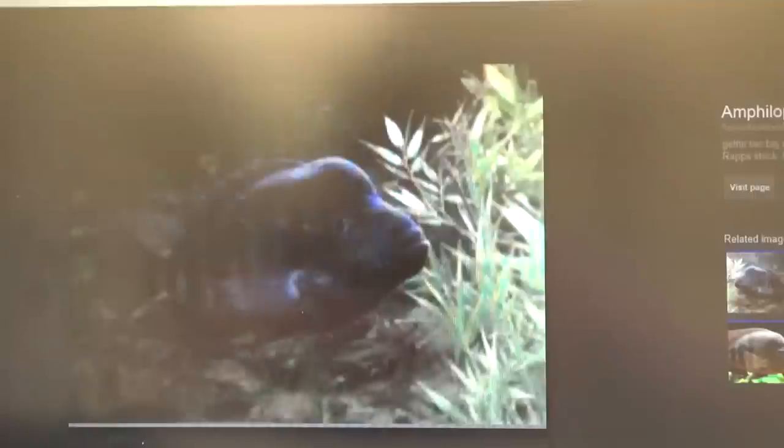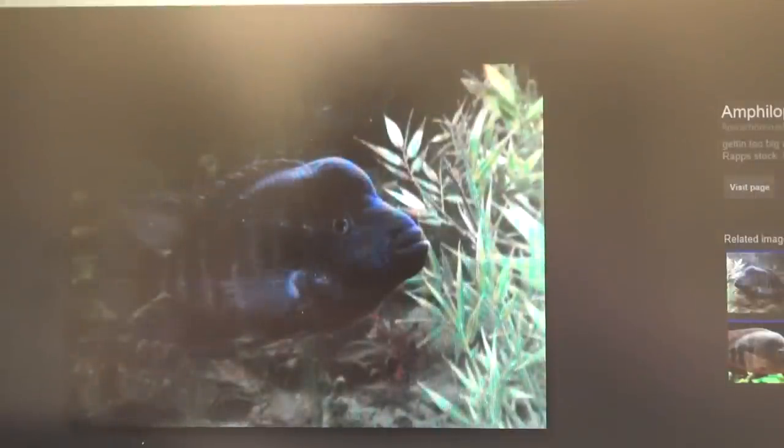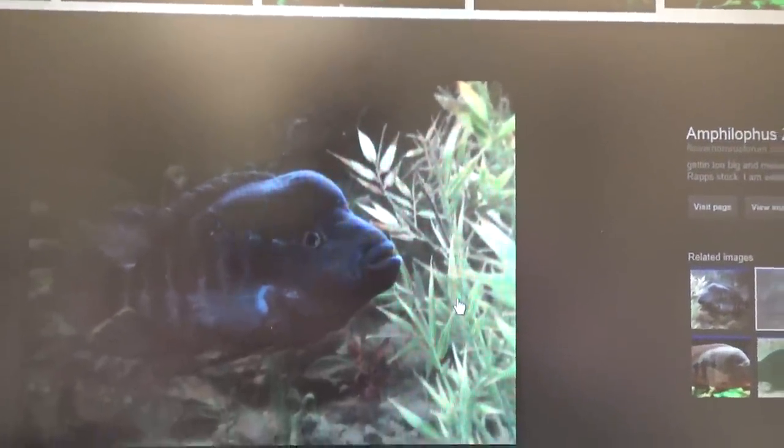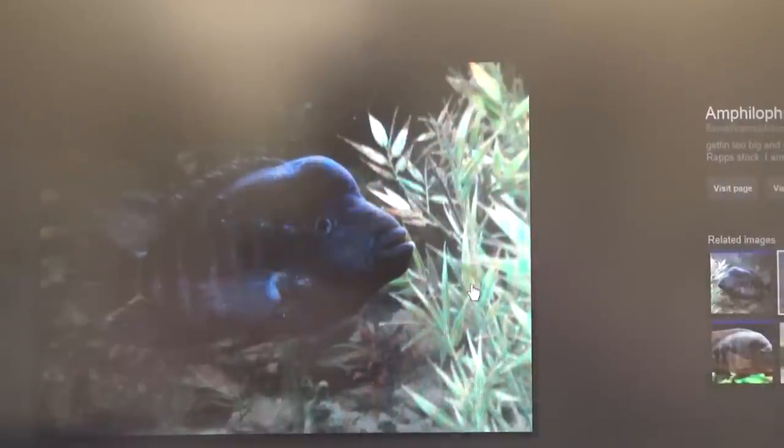Let's check out another one. Got it from another angle. Again, the same fish. Blunt snout, rounded head area, profile fits to a T. And I guess it's coincidental that this is a 9 to 10 inch male as well. Let's see if we can pan over here. Just like the male I have in my possession, with one of my males.